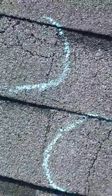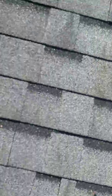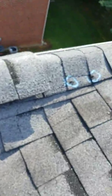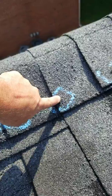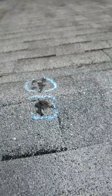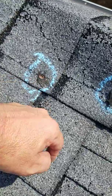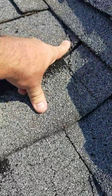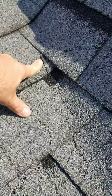I just marked a few right there where you could see a few more. And like I said, these go straight through the shingle. Not all of them, but some part or another does go through the shingle. Right here we have exposed nails. Here, here, here, here, here, here, and here. Obviously they're rusted, and there's definitely water getting in right here and here, along with these. Right down through this valley, you can see more stress fractures right here.